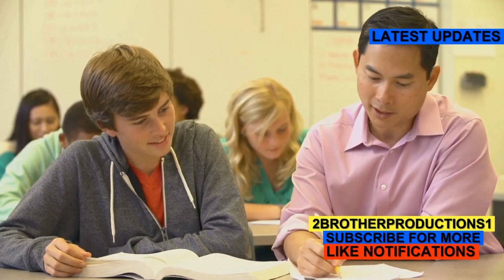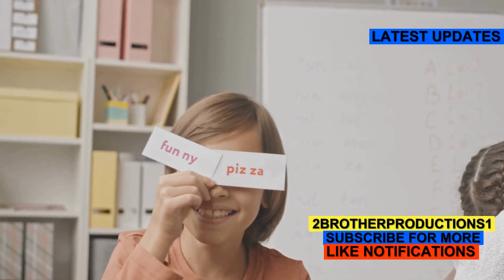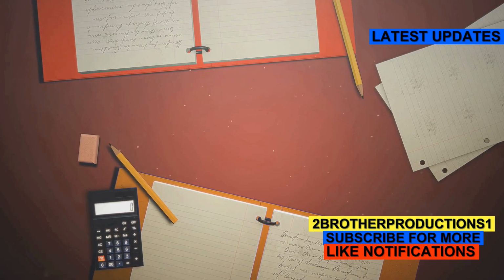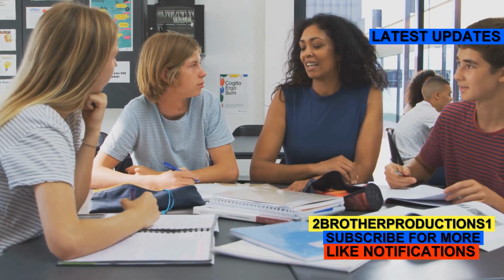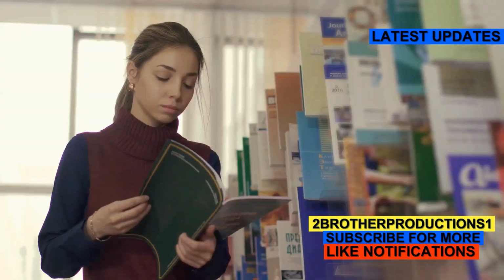Now, let's talk strategy. To really nail the vocabulary section, make flashcards with new words you encounter, including aggrandize. Write the definition on one side and a sentence using the word on the other. Review these regularly and challenge yourself to use these words in your daily conversations or writing.